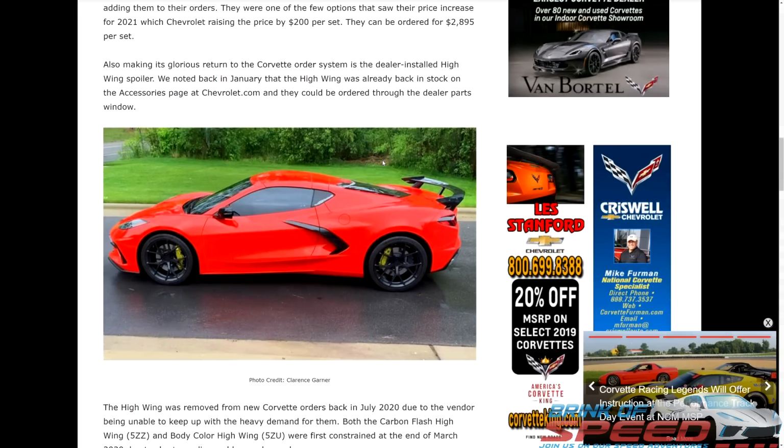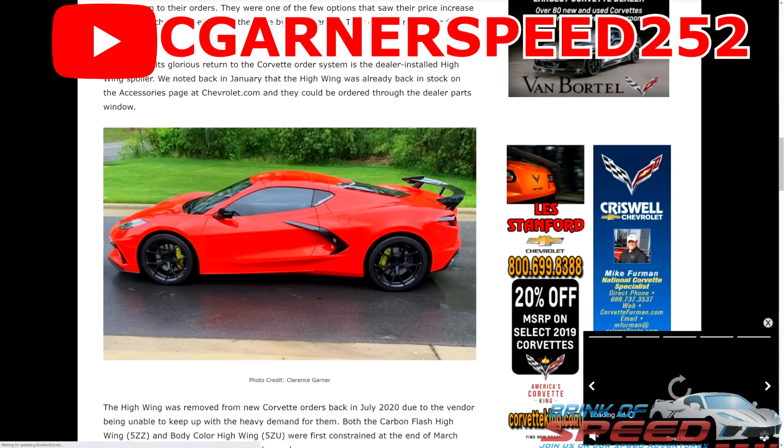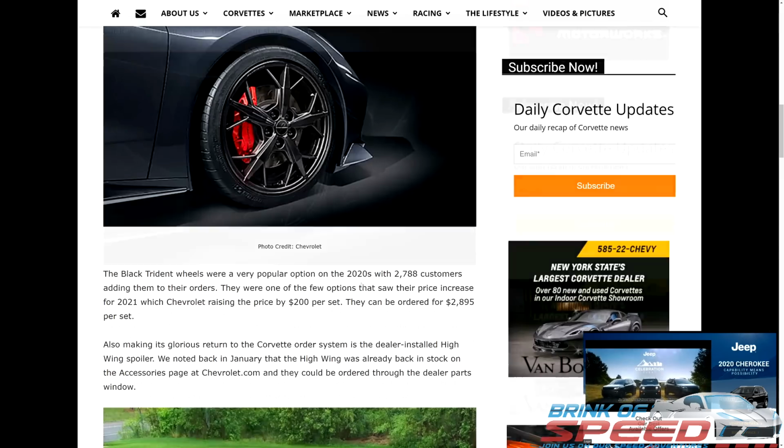I do want to give a shout out to my boy Clarence of Speed 252, because Keith went ahead and put a picture of his beautiful red C8 Corvette in his article because he has the high wing. And I know Keith and Clarence are great friends. If you have not checked out Speed 252, make sure you go and check out his YouTube channel. He does great work over there. Let's back out of this.